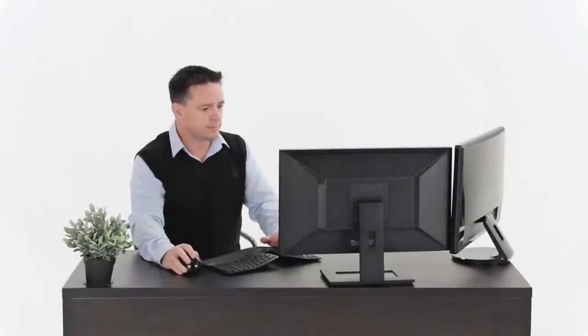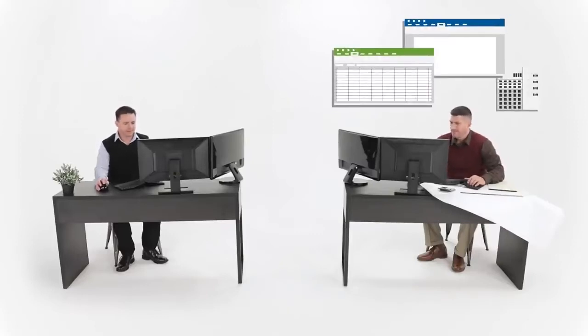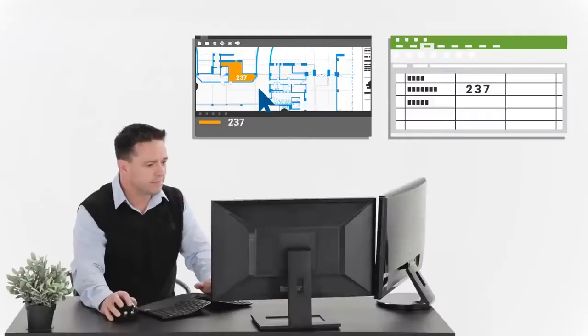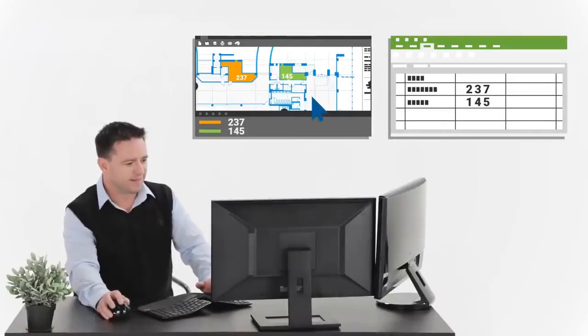This is Jim, an estimator performing quantity takeoffs to bid on a new project. For some estimators, this means using multiple apps or expensive takeoff software that uses file formats that cannot be easily shared. But with Review, Jim adds measurements directly onto PDF drawings, tracks data in real time, and links quantities directly to Excel to create a more accurate and comprehensive bid.